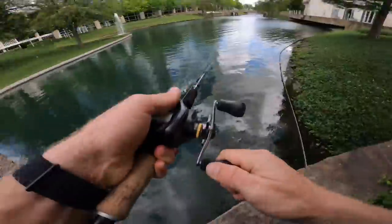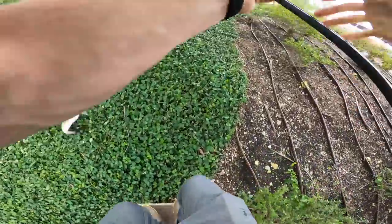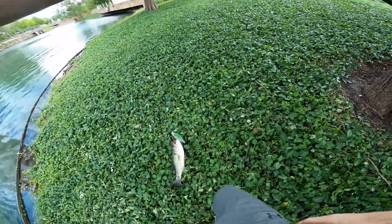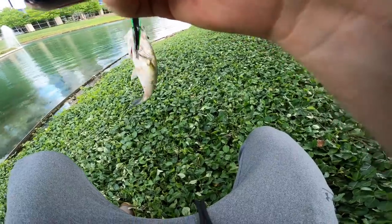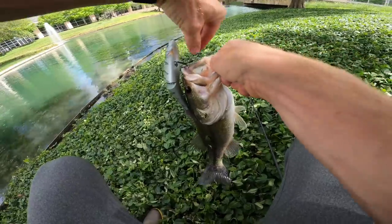Oh, got him. Yes, no way. Yes, guys. Oh my gosh. Look at him, smashed it. Yes. Oh, that gets me freaking psyched. Holy shit. What a beast. How are we gonna play this? Nope. Monstrous smash right there.